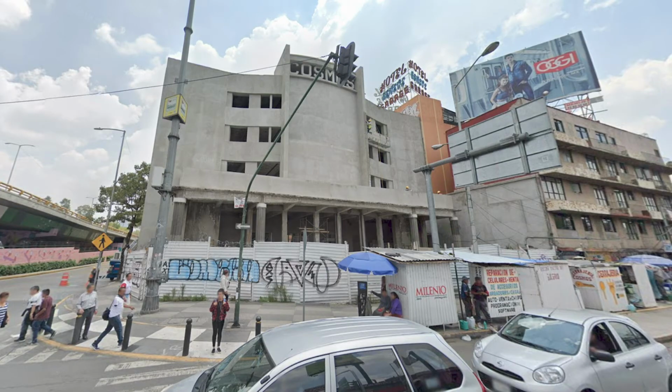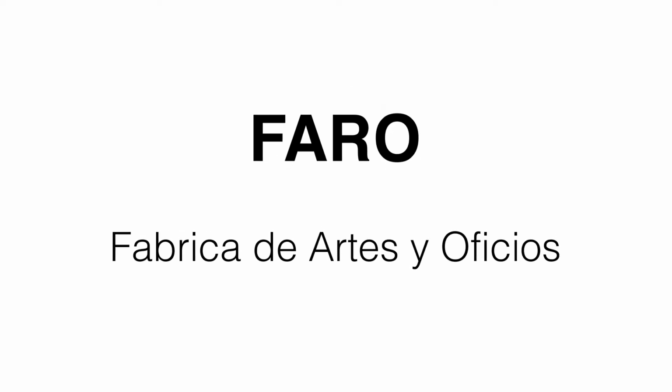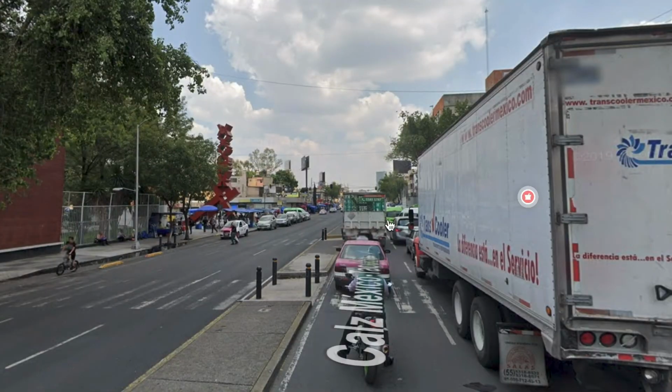Almost immediately, we'll see the new Cosmos Theater building, which has stood derelict for literally generations, and that's set to reopen as one of the city's newest Faro Art School and cultural centers. Faro, meaning lighthouse, actually stands for Fábrica de Artes y Oficios. It's an important community asset and a big plus for this neighborhood.